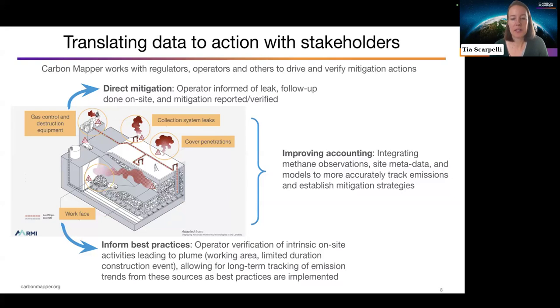But recognizing that there are different ways this can be done. It's not always the same, and this might depend on the type of source that you're observing at the landfill. So here I've grouped these into three broad categories. On the top, you see direct mitigation.